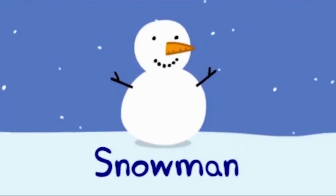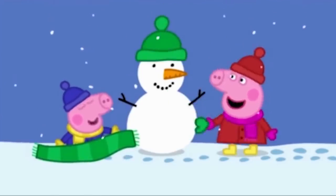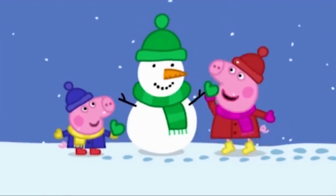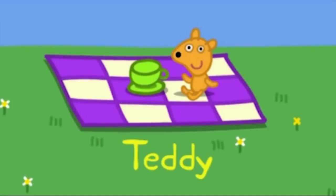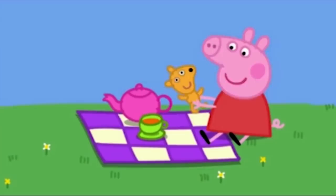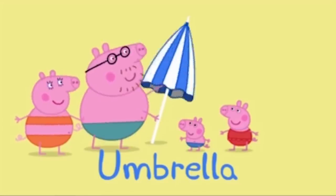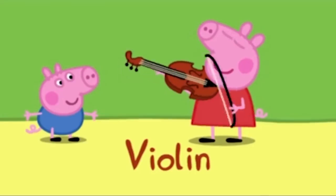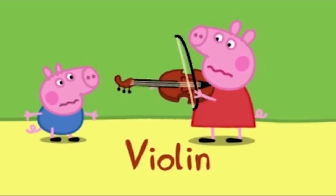S. S is for snowman. Snowman is wearing his hat and scarf and gloves. T. T is for teddy. Here's some orange juice for you, Teddy. What do you say? Thank you very much, Peppa. You're very welcome, Teddy. U. U is for umbrella. V is for violin. Oh dear, I do not think it is meant to sound like that.